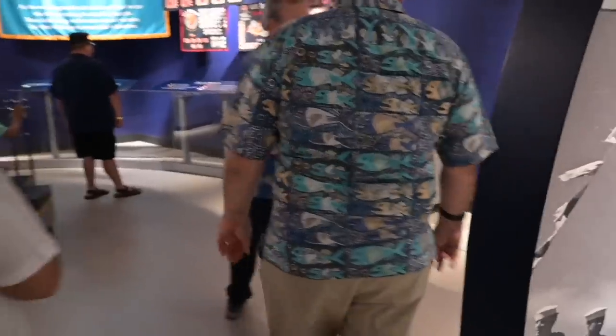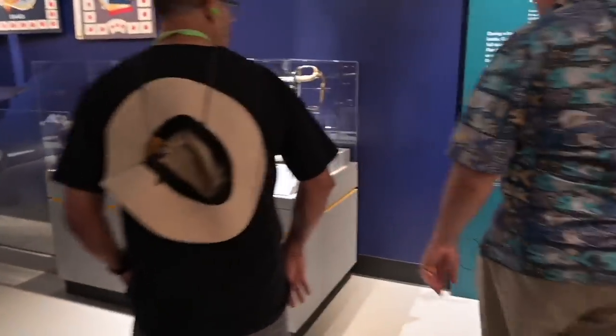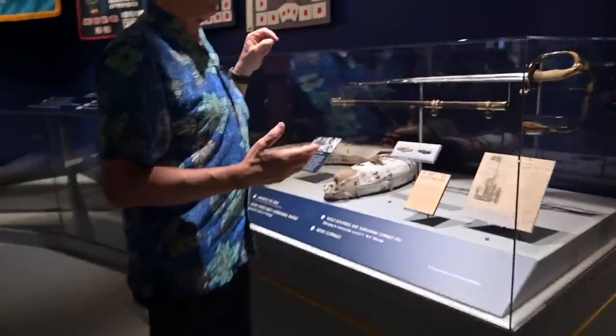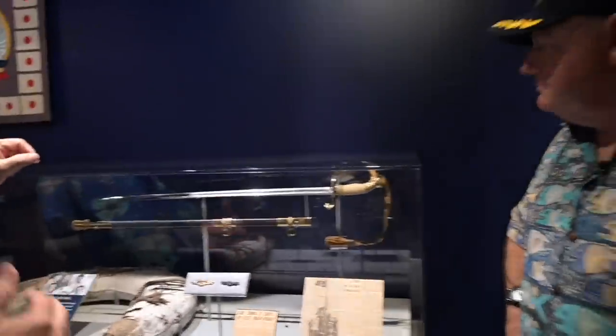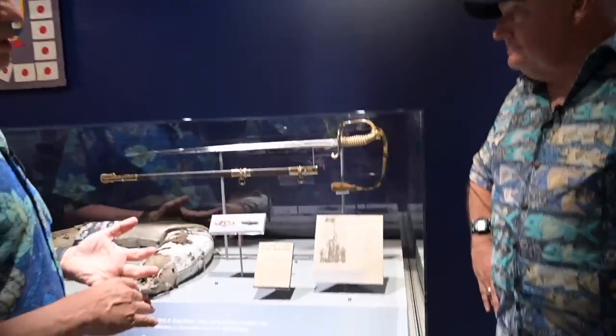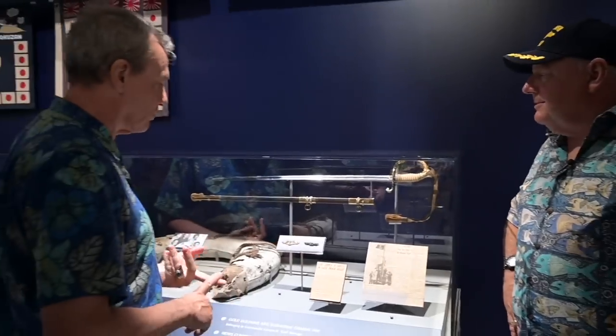Now, whose sword is this? This is Red Ramage's sword, and Dolphins and War Patrol pin. He's the one surviving skipper that I never met, Medal of Honor recipient skipper. The Street, O'Kane, and Fluckey I met over the course of my career. Red Ramage, I never did.